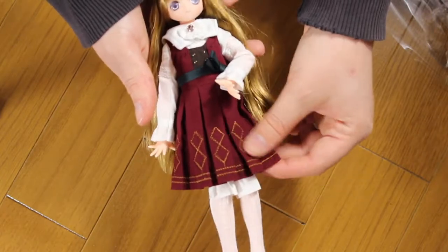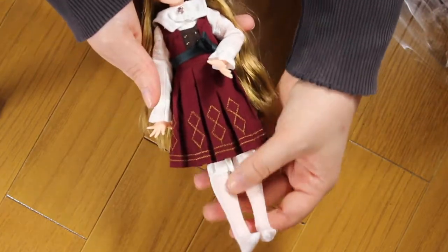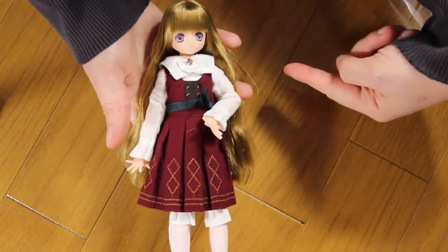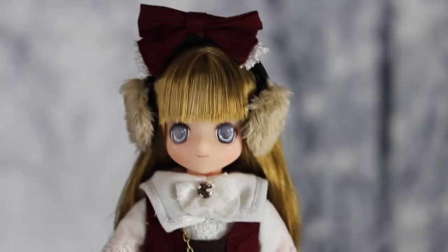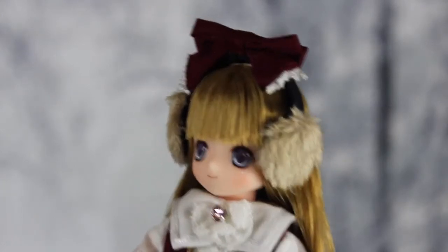And she has the same dress as the other one, except it falls properly because she was not sitting like the other one. Anyway guys, I'm going to zoom on her and show her to you from close up. So guys, here is our little princess. Let's start at the top.